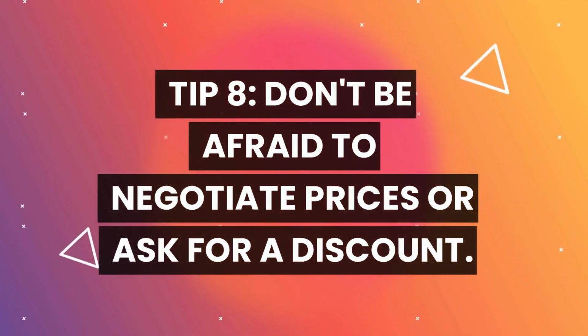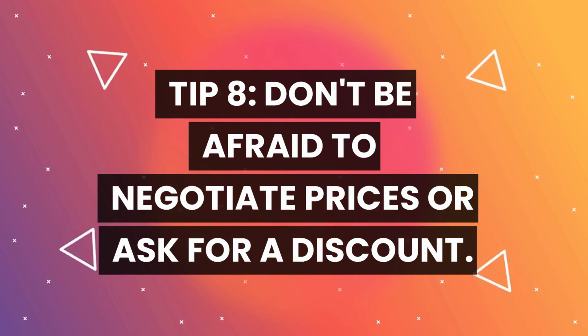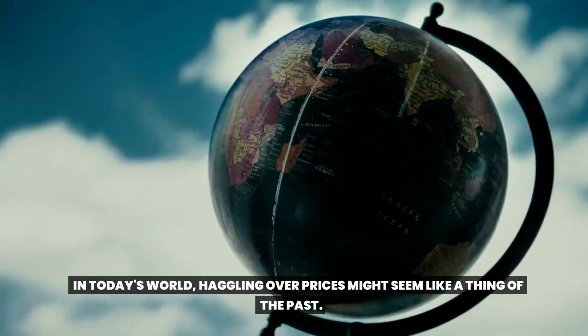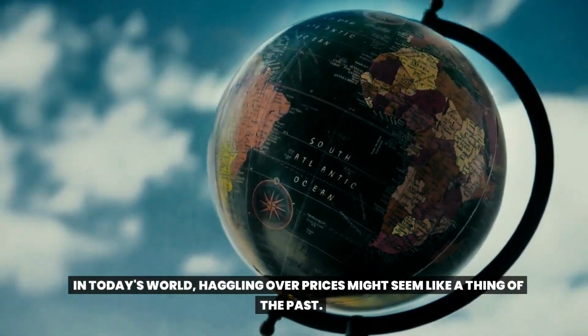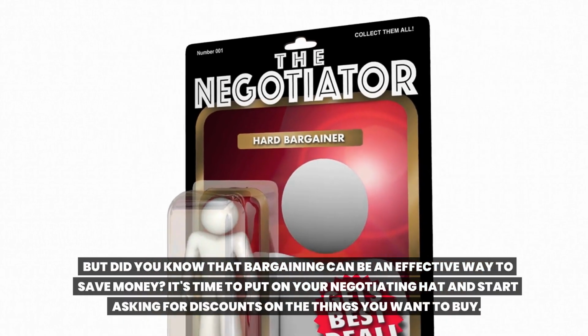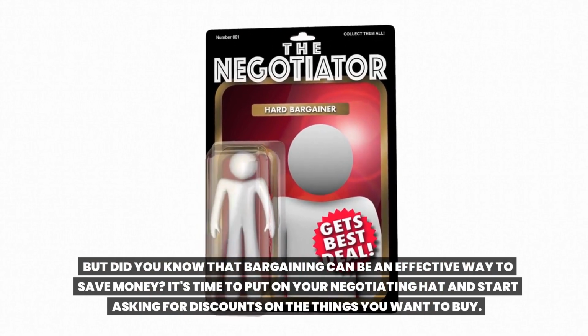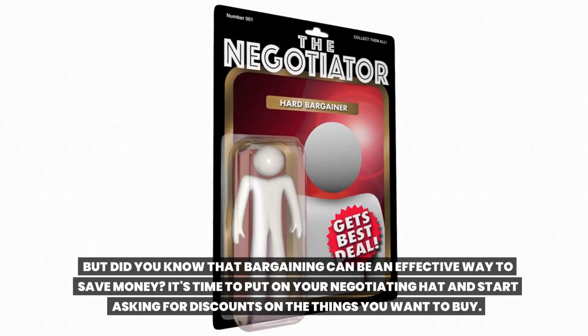Tip 8. Don't be afraid to negotiate prices or ask for a discount. In today's world, haggling over prices might seem like a thing of the past, but did you know that bargaining can be an effective way to save money? It's time to put on your negotiating hat and start asking for discounts on the things you want to buy.